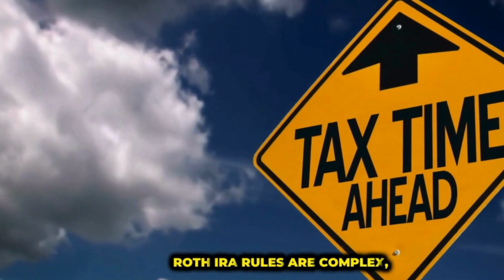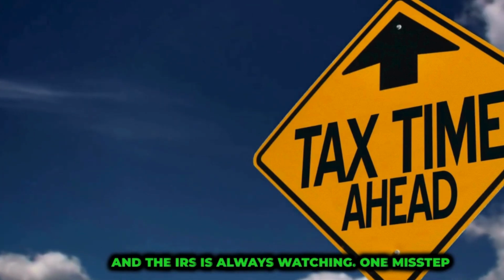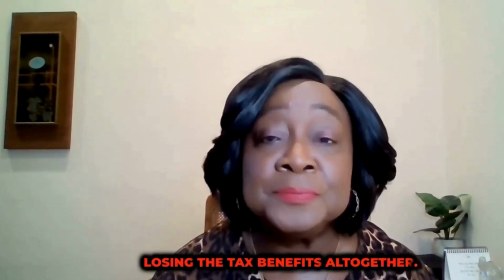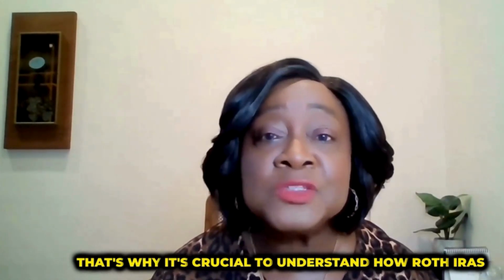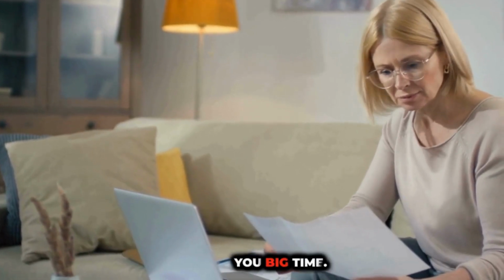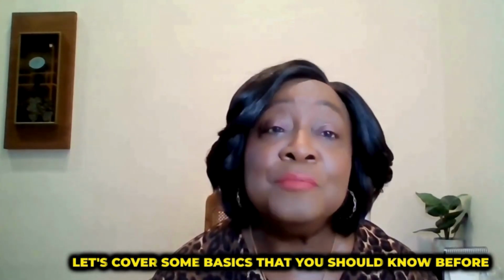Roth IRA rules are complex, and the IRS is always watching. One misstep, and you could end up owing penalties, interest, or even worse, losing the tax benefits altogether. That's why it's crucial to understand how Roth IRAs work, and more importantly, how to avoid the common mistakes that can cost you big time. Let's cover some basics that you should know before we dive into the mistakes.